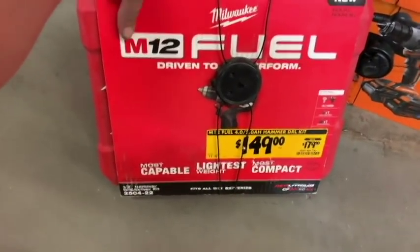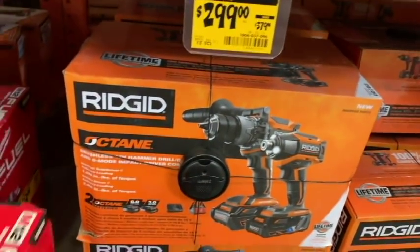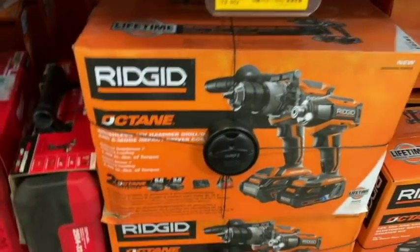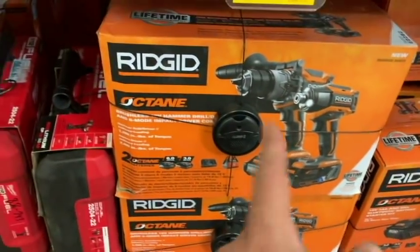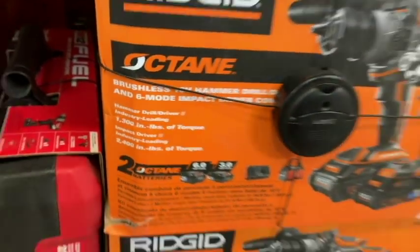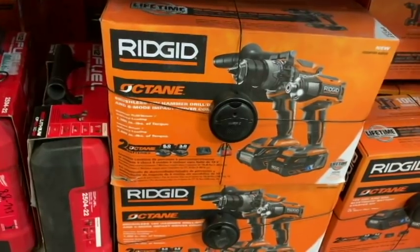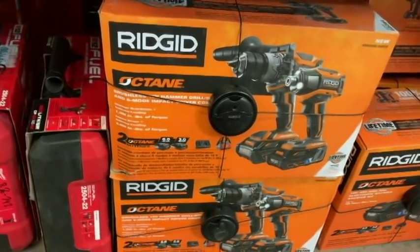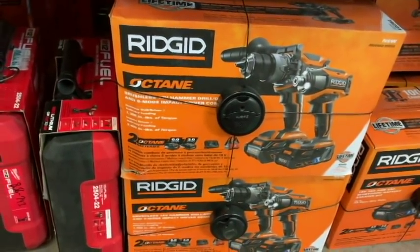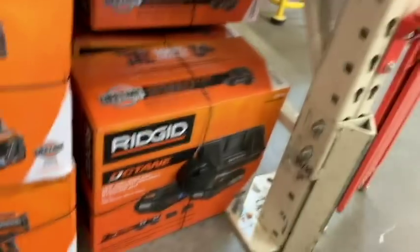150 Milwaukee Fuel drill, and then we got some Rigid Octane. I wonder how much better that is. Okay, there, see, it's brushless. That's probably why. I think my Gen X5s or Gen X4, Gen X5, at any rate, I think those are brushless too, though. Charger.